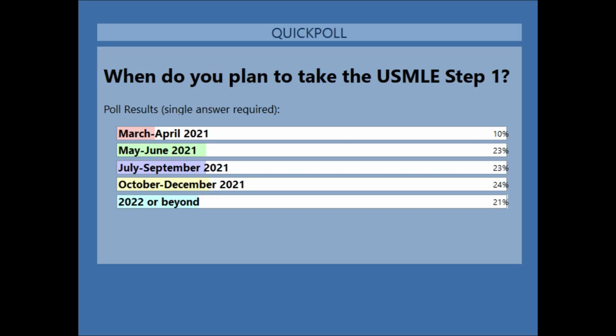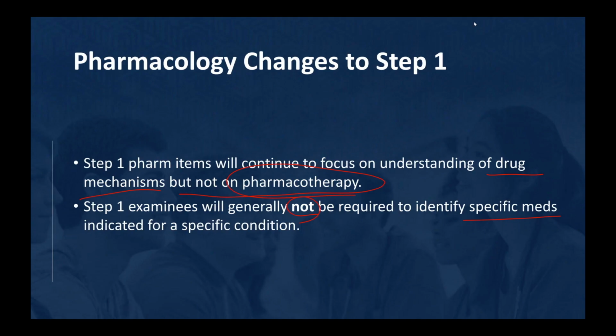Like, say, Montelukast for asthma, for example. So that's a big change.